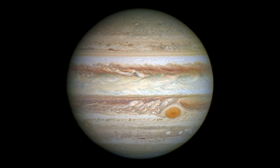The planet is an oblate spheroid, meaning that the diameter across its equator is longer than the diameter measured between its poles. On Jupiter, the equatorial diameter is 9,276 kilometers (5,764 miles) longer than the polar diameter.